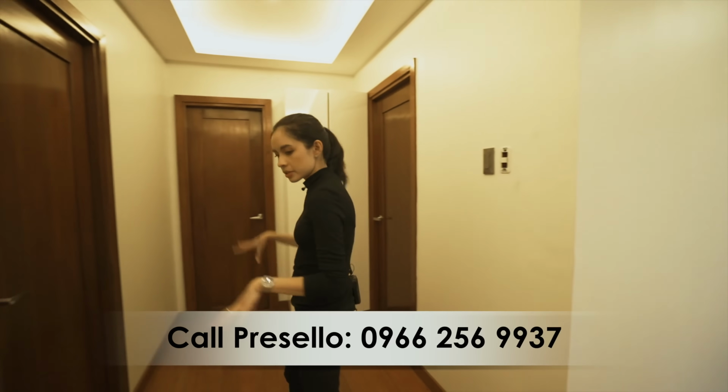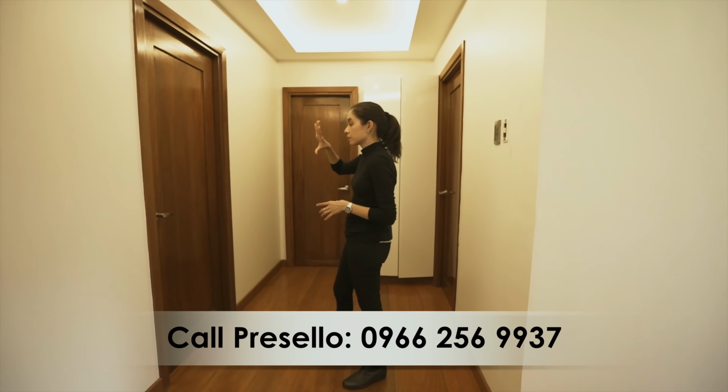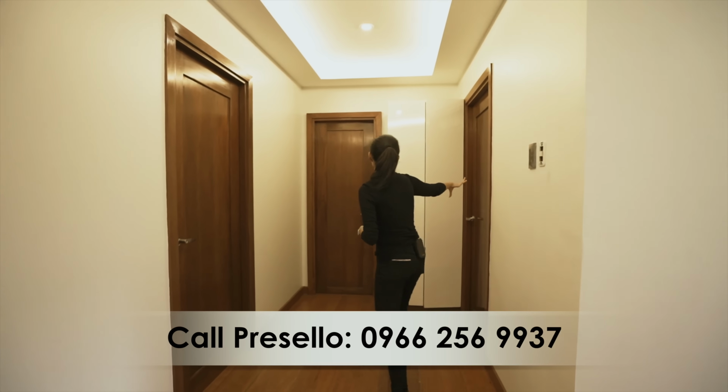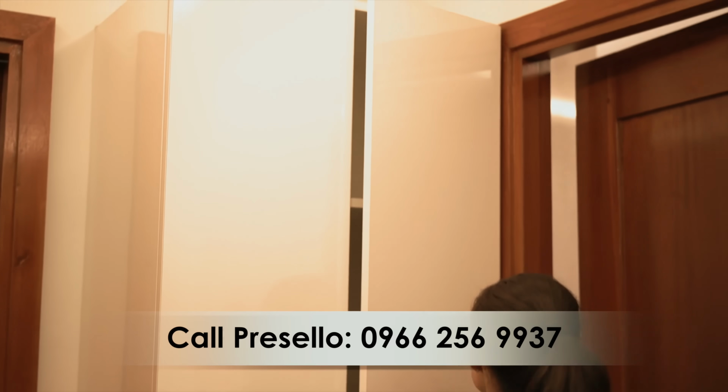Okay, so on the second floor landing, you don't really have space for a family hall or a family area anymore. So it's just very straightforward. You have access to your doors. So let's go to this one first. Oh, and you have a built-in closet over here for linen.